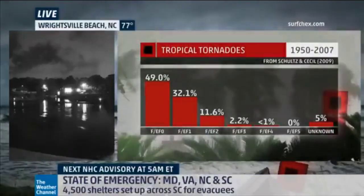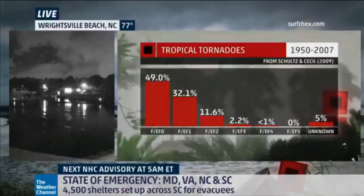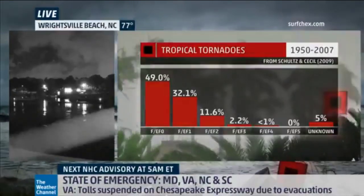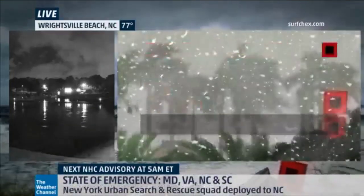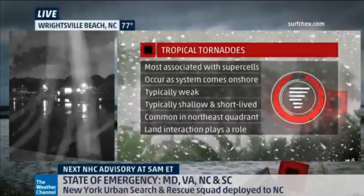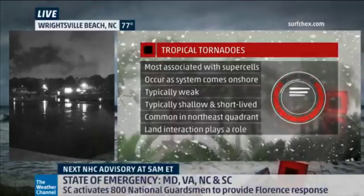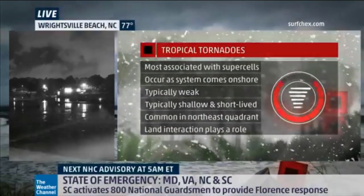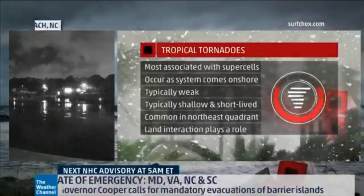These are tropical tornadoes, 1950 to 2007. 49% of the time EF0s, 32% of the time EF1s. And look at that on EF5s. It is rare to get a strong tornado. As you get up to EF5, 0%. Doesn't get any rarer than that. And then these are some of the things you need to know. Most are associated with supercells, occurring as the system comes onshore. They're typically weak. They're quick movers, too, shallow, short-lived, and then common in the northeast quadrant, where the land interaction does play a role.